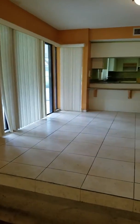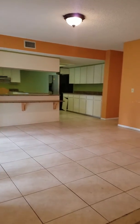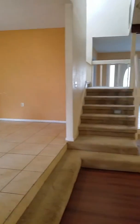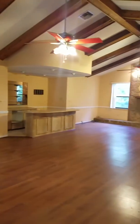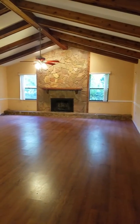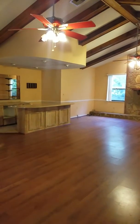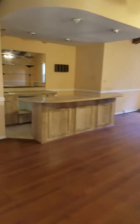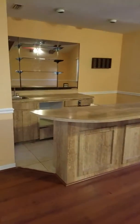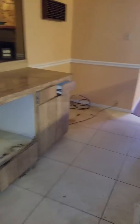As I proceed forward, dining, eating space, dining room. Exposed wood beams. There's a dry bar. I'm sorry, wet bar. A bit of updating.